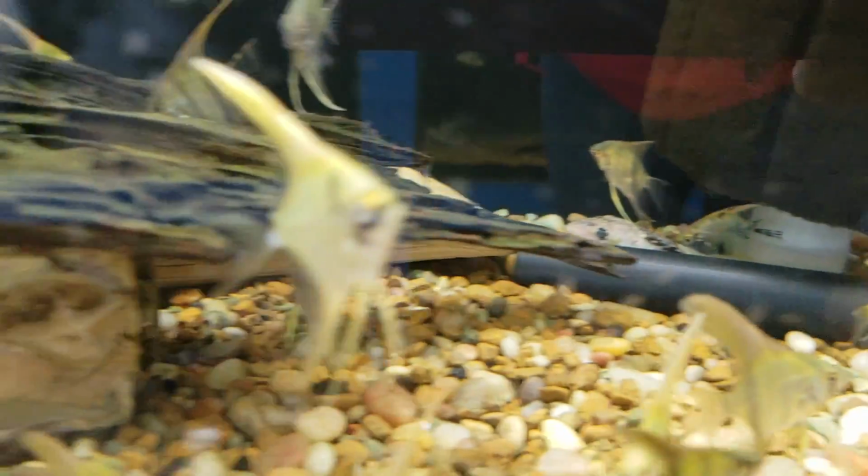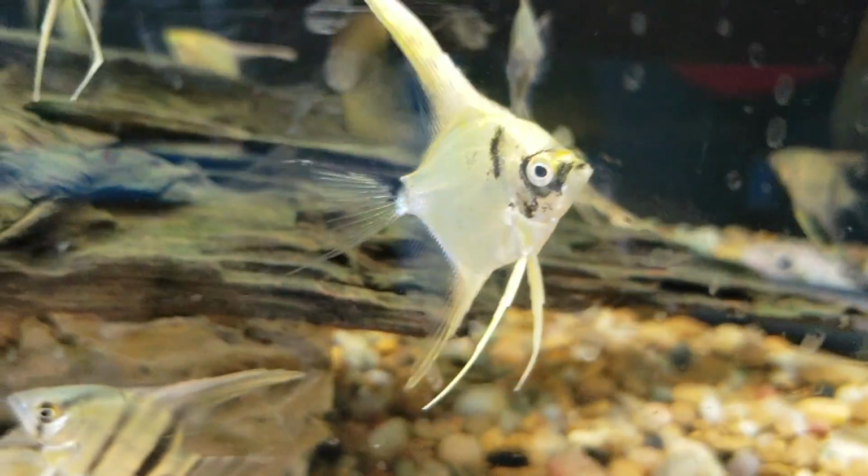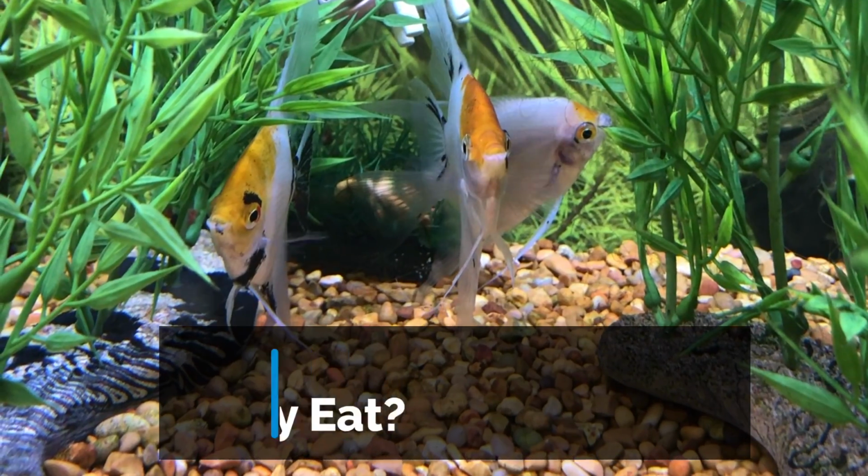The one thing I want you to think about, though, is stay away from fish that have the reputation of being fin nippers, like tiger barbs. You don't want these fish chewing all over your angel's dangly things.